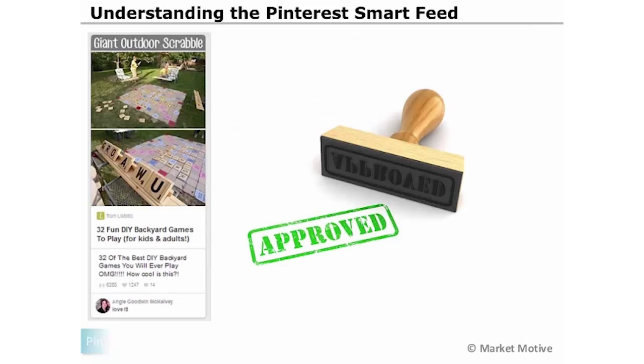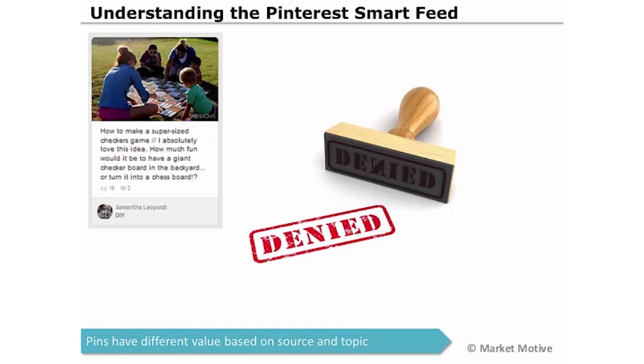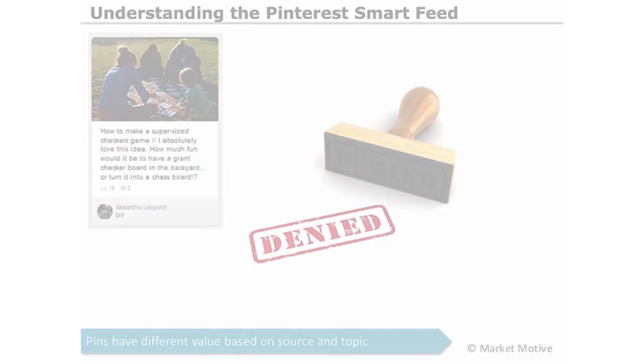But there's also the idea here that pins have different value based on the source and the topic. So Pinterest is going to be looking at the type of content that you're pinning and putting together. They're going to look at the quality of the pins and how other people have responded to them. They're going to use that information to figure out which ones are going to be approved and actually show up for you, versus which ones might not be the best fit and there's just no reason to have them show up in your newsfeed. So it's going to take a lot of time for this to really get reverse engineered and better understood.